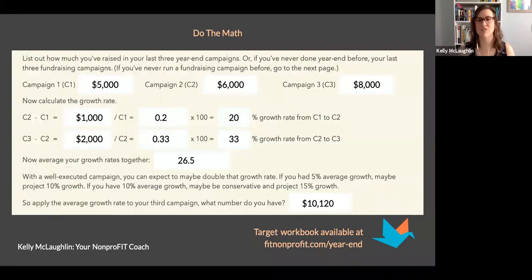If you have more years of data, that's even better, because 1 year might be an anomaly, and so only 2 years. If you have more years of context for this, definitely bring that to bear. I love having 5 years to go off of, but I also realistically know that not everybody has been running year-end campaigns that long. So average your growth rate together, and then look at, okay, if I apply that growth rate to my last campaign, what number does that leave me with? And that's a good estimate of, if you do the same old, that's what you're going to get.